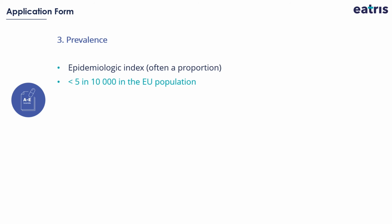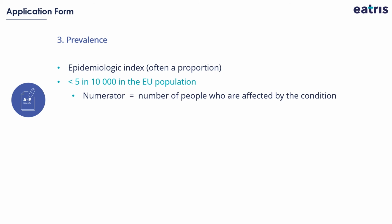The third scientific question is about the prevalence of the condition. The prevalence is an epidemiological index, and it's often expressed as a proportion. To qualify as an orphan medicine, this proportion should be that no more than 5 in 10,000 people in the European Union are affected by the condition. So the numerator is the number of people who are affected by the condition, and the denominator is the number of the population in the whole of the European Union.